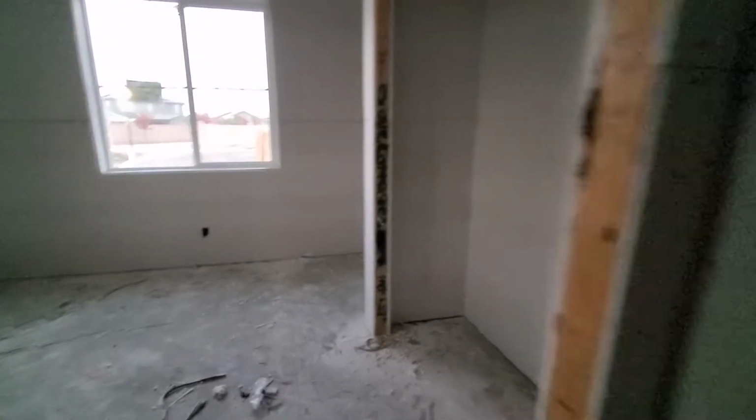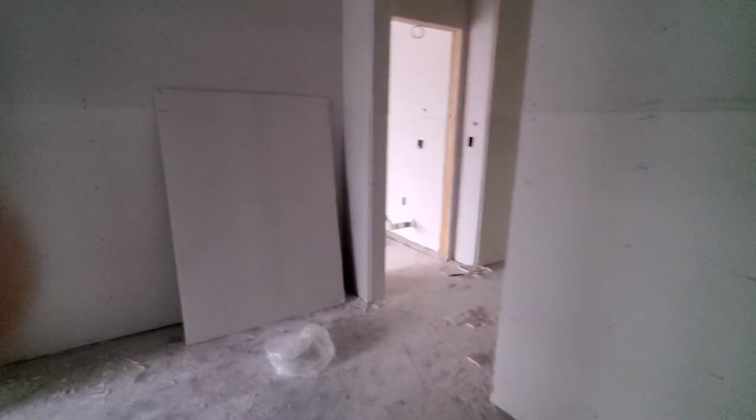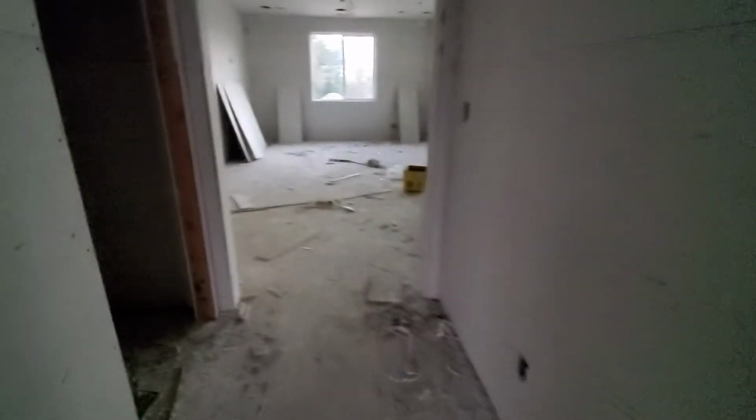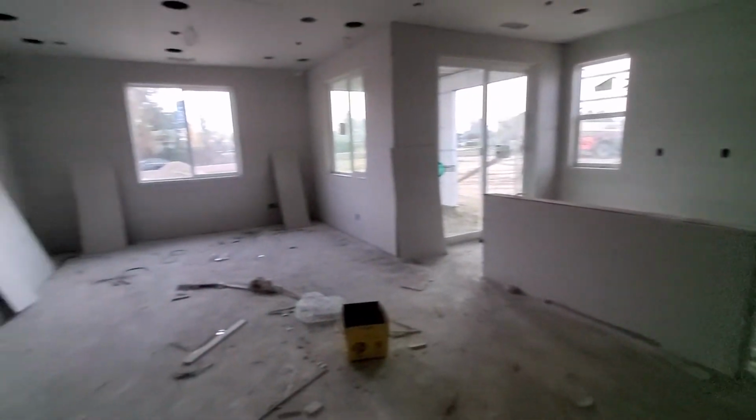And then over here, we have a bedroom. Really nice size bedroom. And then on our left side, we have a garage. Nice garage with a side door and everything. Okay, and then over here we have a washer and dryer room. Nice washer and dryer room. And then we have living and kitchen area.